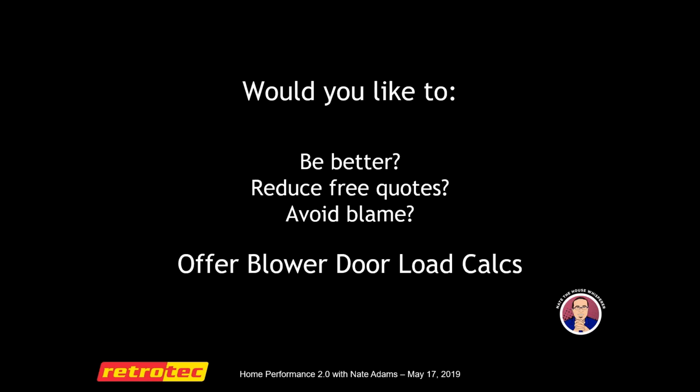So if you want to be better, reduce free quotes, and avoid blame, one of the best paths that we have found is to offer blower door assisted load calculations, which, shockingly enough, this is on a blower door manufacturer webinar. So there you go. And the other ironic thing is that I have a Retrotec gauge, but I use the other brand. Sorry. I'm sure that'll be changing at some point.